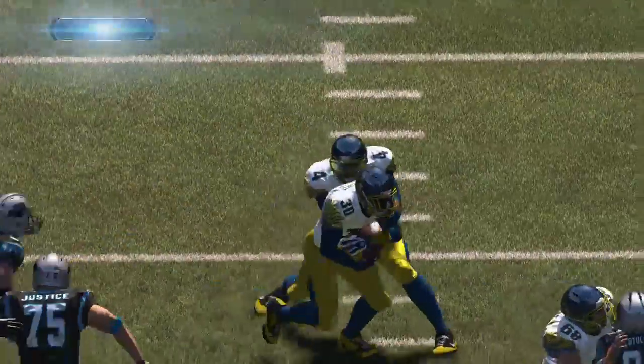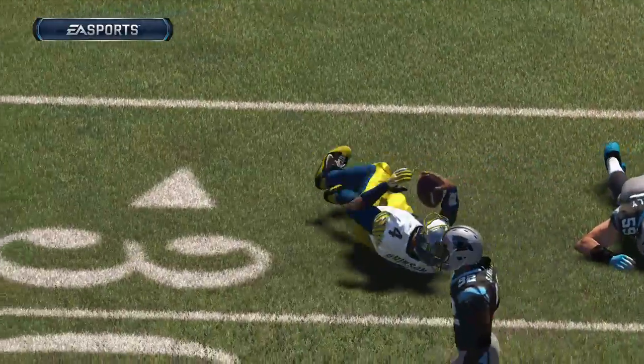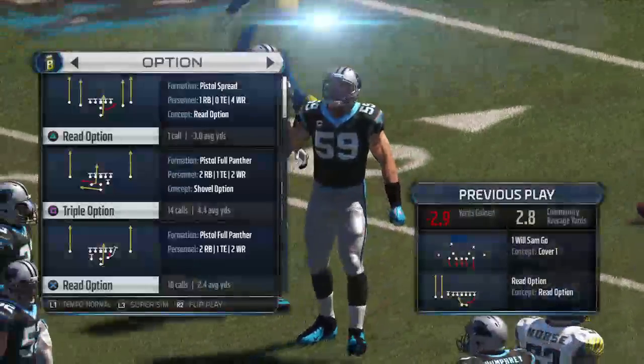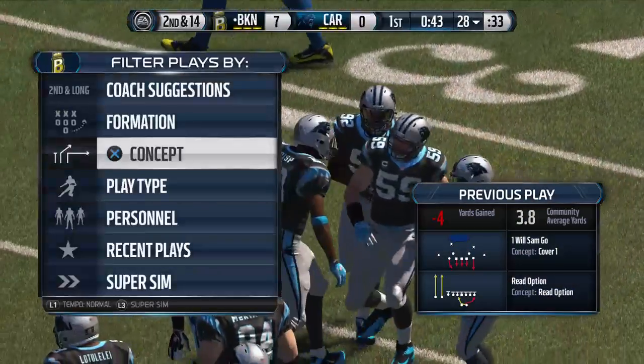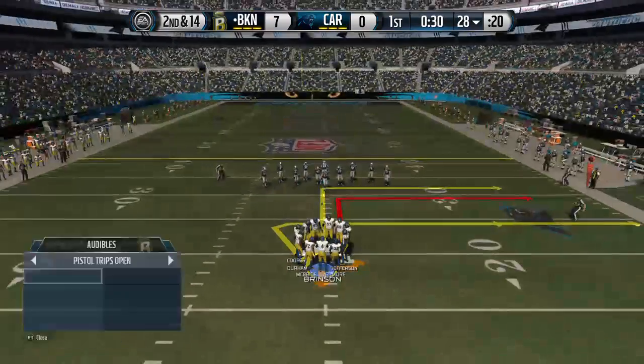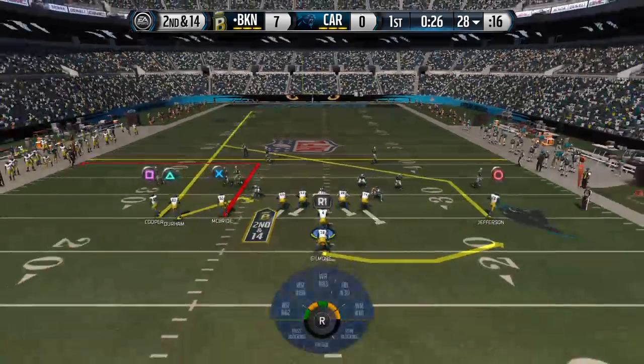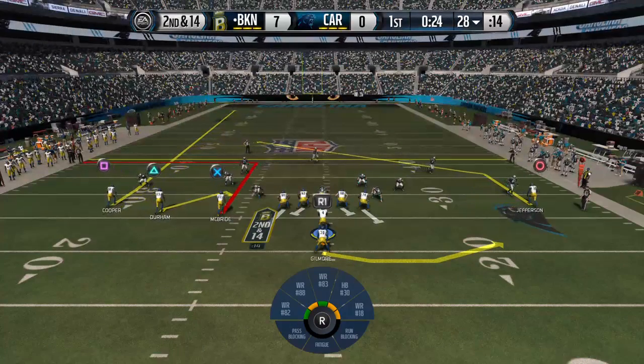He might have got away with a face mask. Oh no, that's a clean tackle. Kai Brinson decided to try and run away from Kuechly. That's somebody you got to watch. A 2nd and 14 is coming. The last play of the first, possibly.